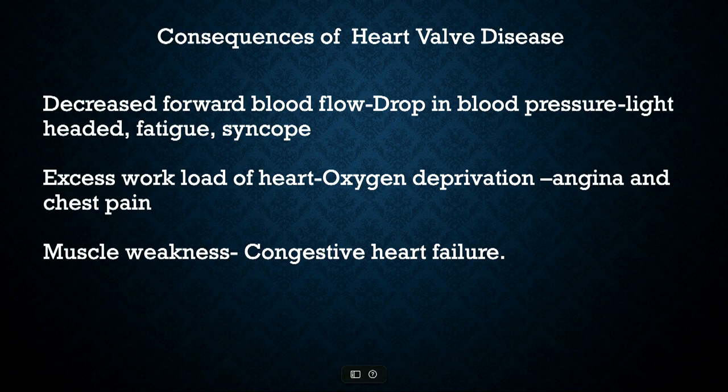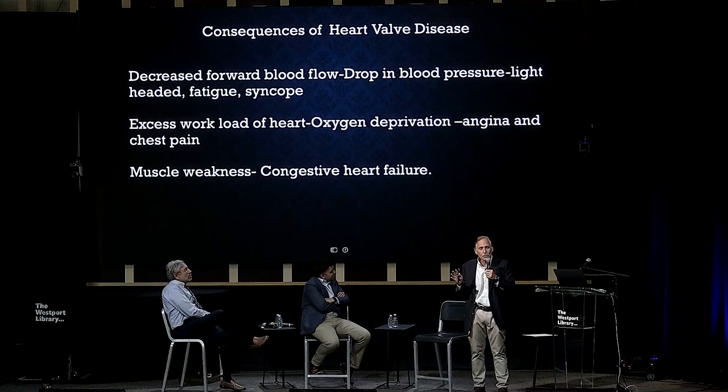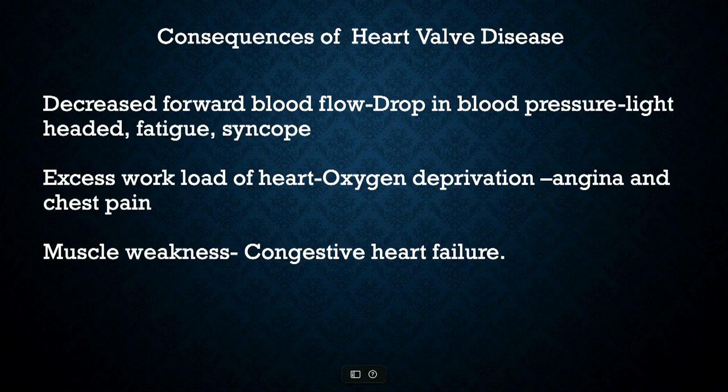So let's talk about the consequences in a very simplistic way. What can happen? Again, aortic stenosis, the heart is working very hard, and eventually it can't do the job. In regurgitation, blood is going back, the heart has to pump more and more volume as the leak gets worse and worse, and eventually it's exhausted, just can't do it. So as you can imagine, three or four things can happen. If you can't pump blood through that narrowing, or you can't pump enough blood to compensate for the backflow, the forward flow of the heart, the output of the heart, begins to fall.